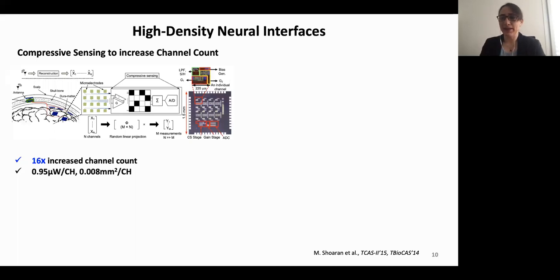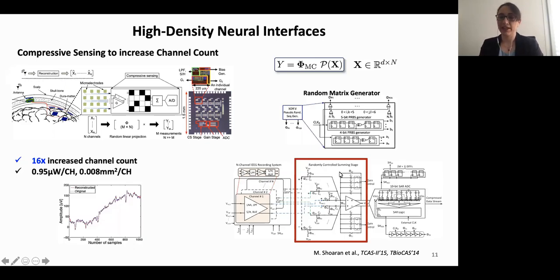So we previously implemented a method based on compressive sensing, as I'm showing here, to deal with this issue by applying sub-Nyquist sampling of neural signals that are sparse in a given domain. We implemented a mixed signal multi-channel compressive sensing system, which allows us to achieve up to 16 times compression with sufficient recovery of the original neural signals, and this translates to the same order of increase in channel density.